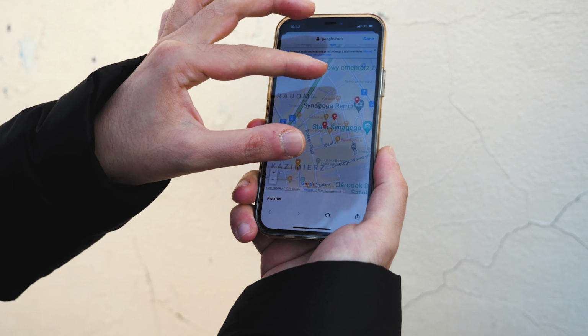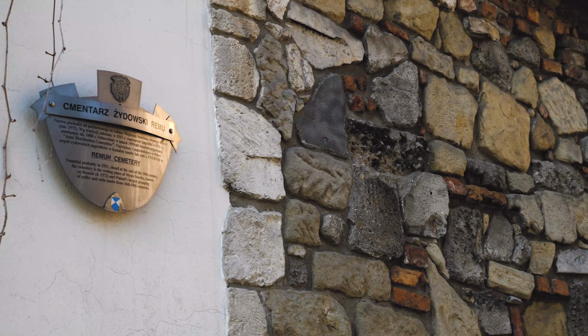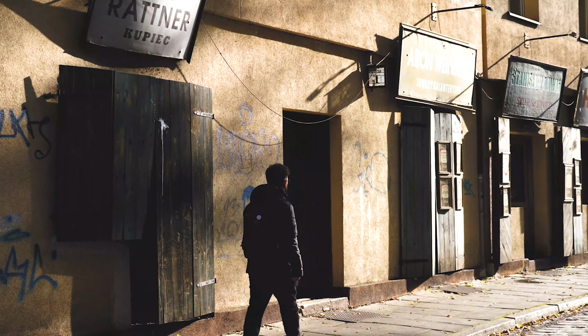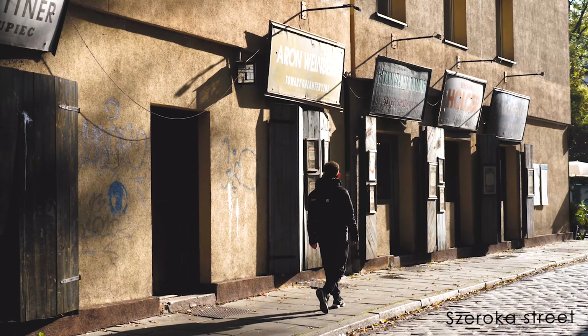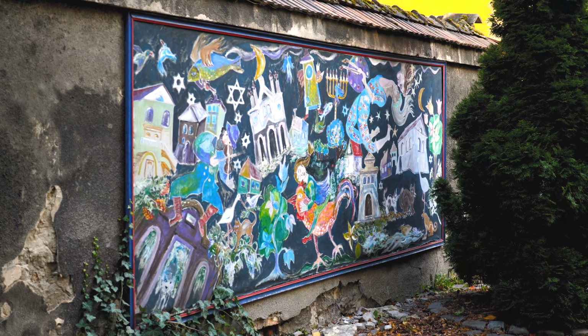We are in the Jewish district Kazimierz. We will explore it a bit, and in the background there is an old synagogue. Today, Kazimierz is a trendy district. There are cafes and restaurants related to Jewish cultures. In this area, you can find original Jewish writings, like this one.